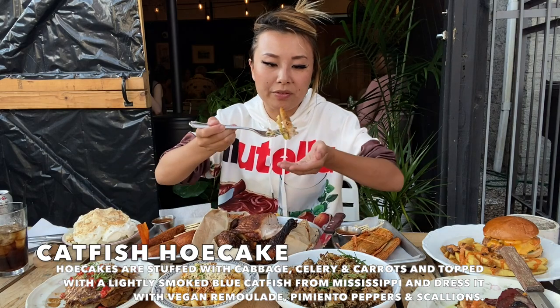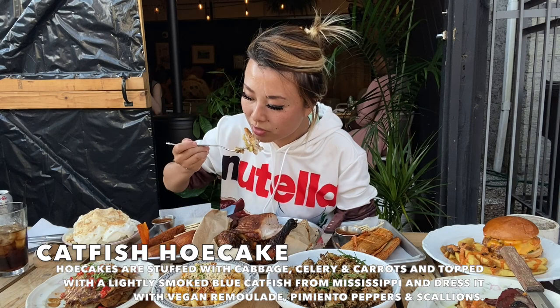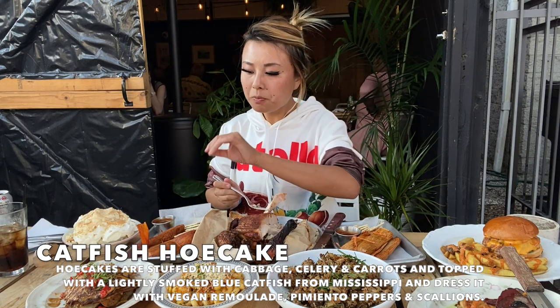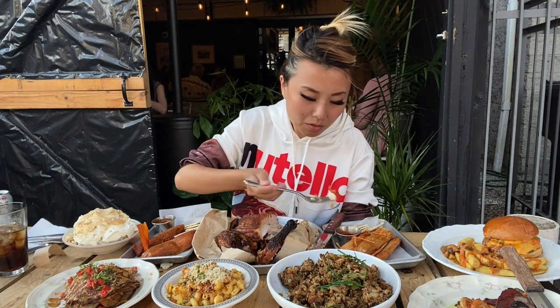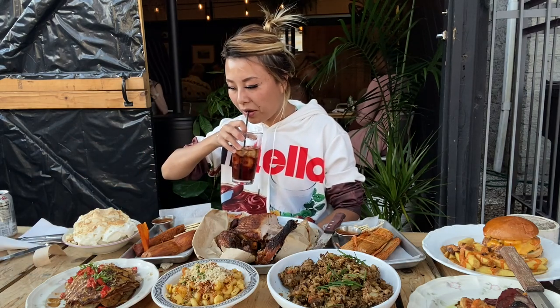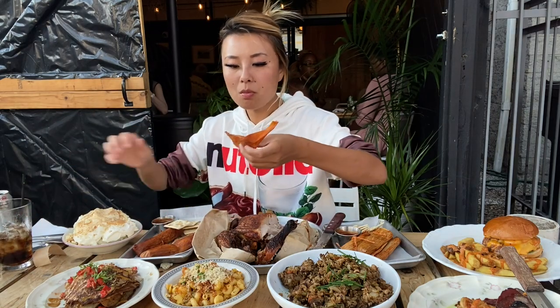Wow, I think this is the first time I've had this type of food. Catfish in between some crackers. Again, the catfish has the same smoky flavor coming from the chicken. Okay, I can't wait to try that next. This is one of their most popular dishes.